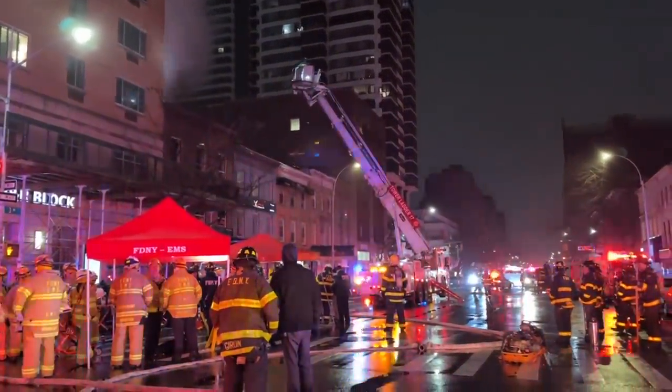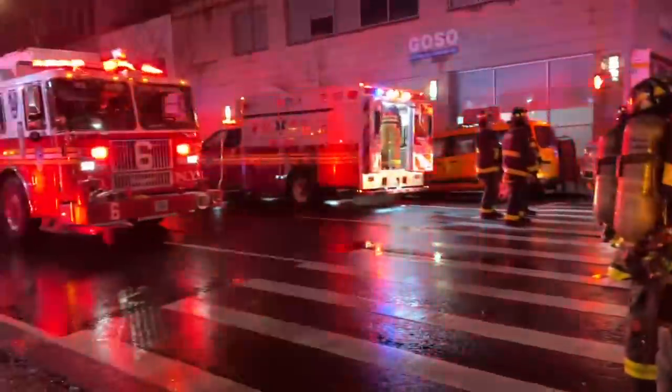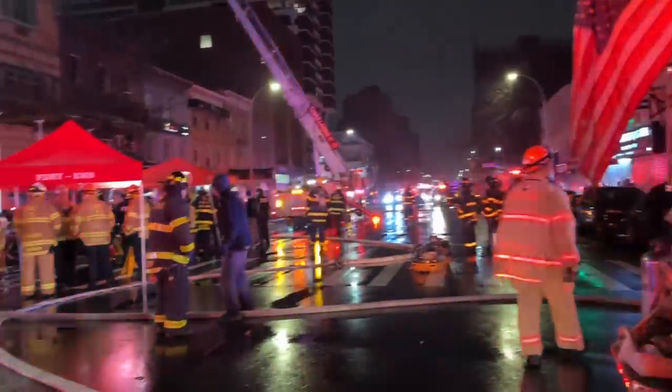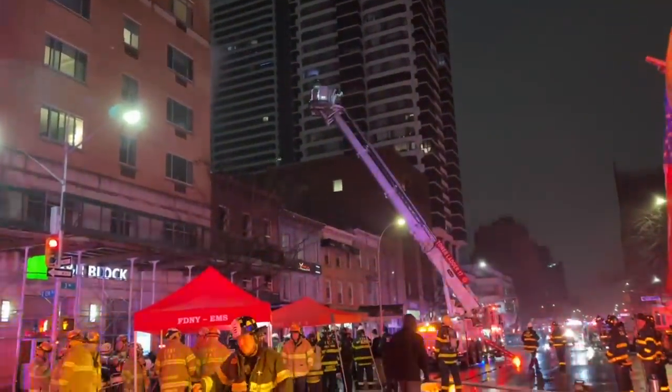Okay, I guess Engine 4-5 is going to give Tower Ladder 17 the water. 74 or 6 is not going to be hooked up yet, so I didn't see Engine 4-5. It must be on the other side. Okay, 4-5 is going to supply 17.